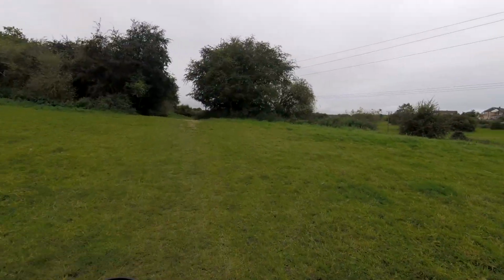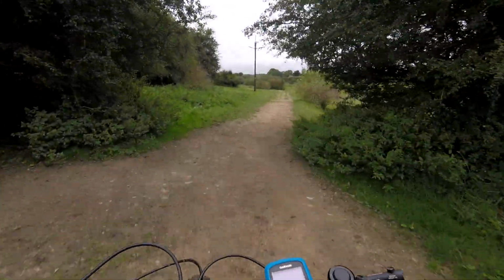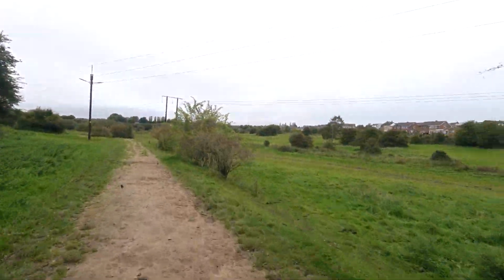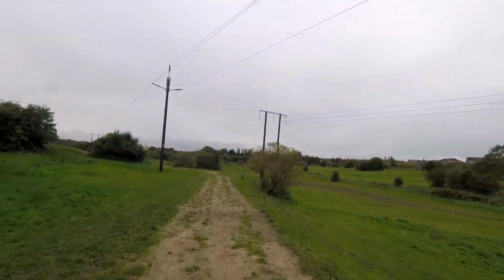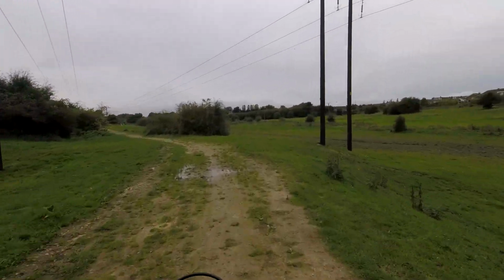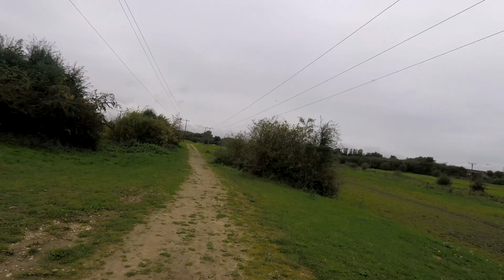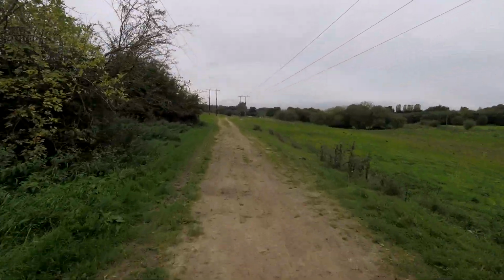Let's see. Don't know where the canal is. This is on that side. But we do have a path at least anyway to follow. Unless it has run out. I think it must have run out.